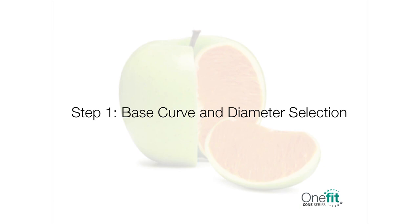The first step is to look at ocular parameters, corneal diameter, and curvatures. For the latter, topography is recommended to assess the overall corneal shape. However, if topography is not available in your practice, you can start the fitting process with central K readings, measured manually or with automated keratometry.